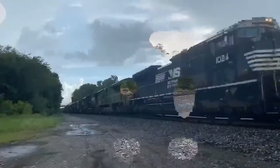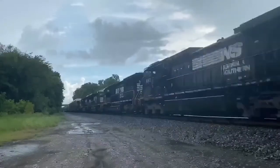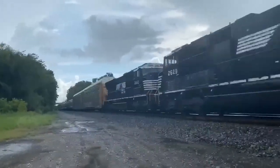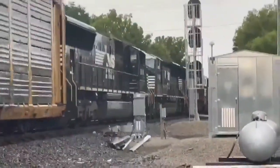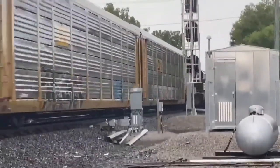Here we see NS 170 with several surprises. I originally came out the day to catch NS 375 with NS 4003 as a mid DPU, which was my first time seeing the 4003. However, I am glad I stuck around despite the rain starting up, because I heard NS 170 coming north with the Illinois Terminal Heritage Unit on it, as well as 4 retired NS ST70Ms.